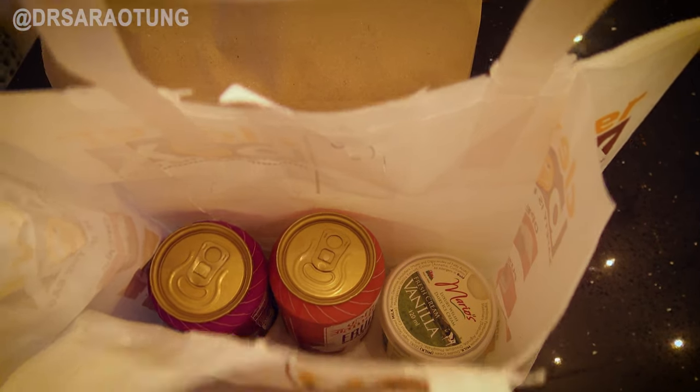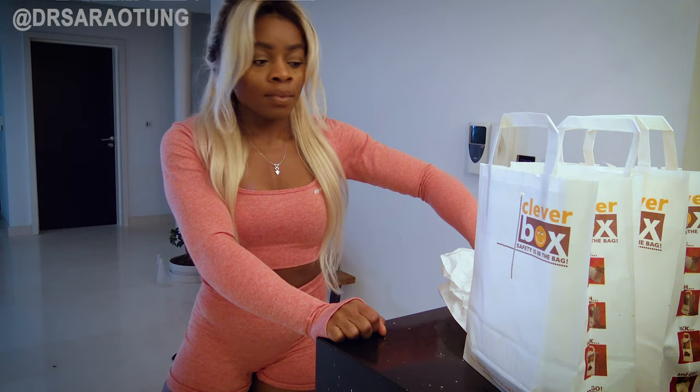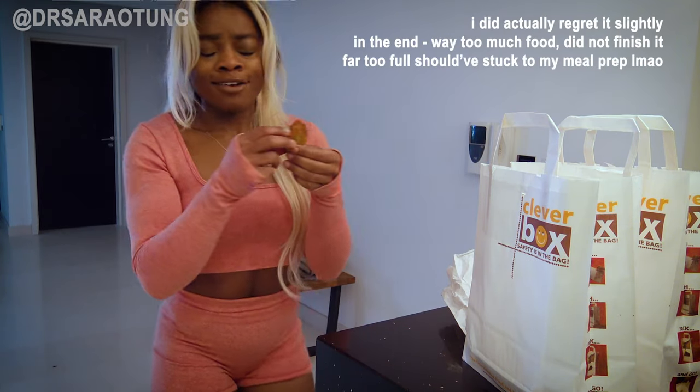I ordered so much food, you guys. This is all for me. What have I done? Oh, this ice cream. Oh, that needs to go in the freezer. Got the dumplings. Plantain. I don't know why I've ordered so much food when there's only one of me. I was just so hungry. So good. No regrets.